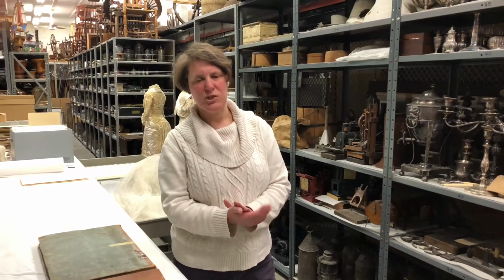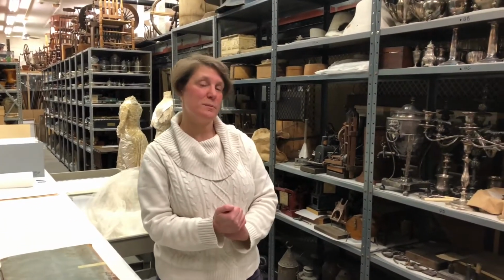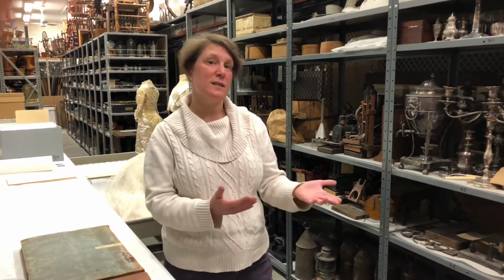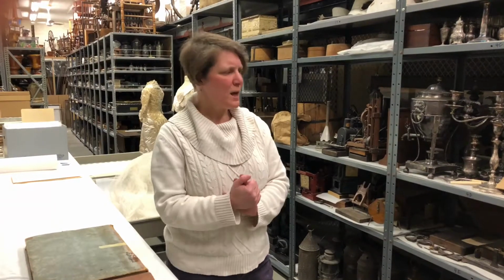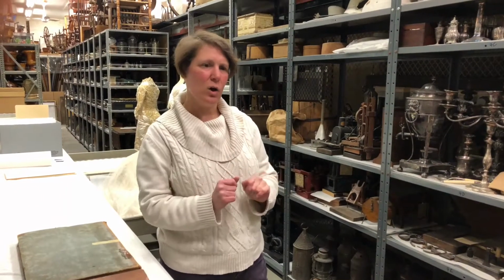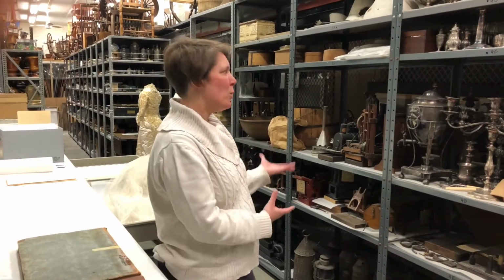We think about whether or not it needs any conservation, in which case we have a relationship with the Williamstown Art Conservation Center down in Massachusetts, and we sometimes send things down there for conservation work. And then once I have it all nicely cataloged, we find a place to put it.